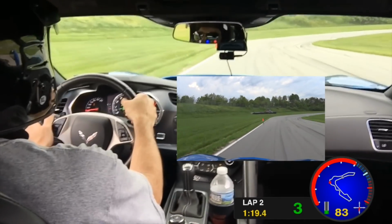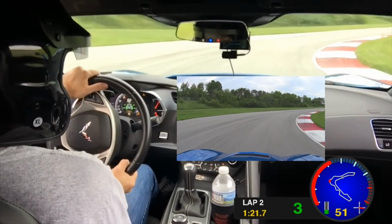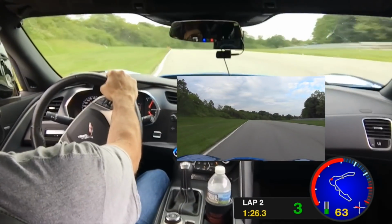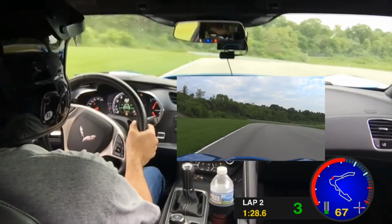Now there was a Porsche Cayman R in front of me that was really booking it, and I'm not sure if it was modified or not, but pretty cool. I was having trouble keeping up with them.